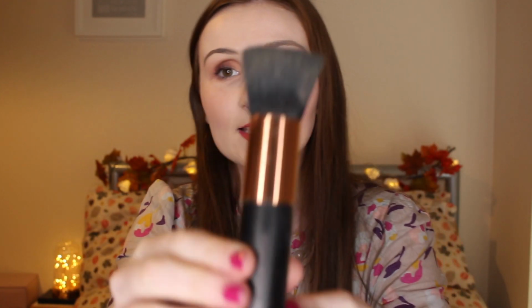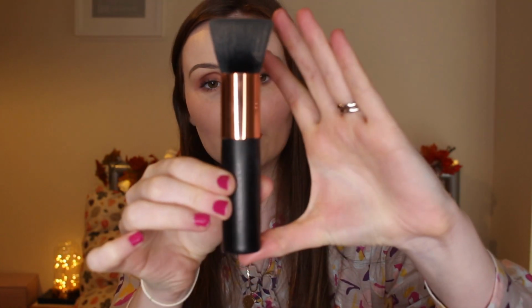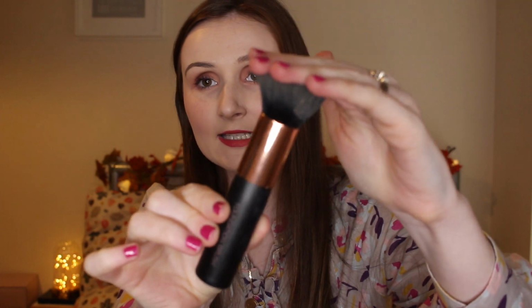The next item in my favourites video is a makeup brush. This one is by Bella Pro, which I think is from TK Maxx. I think that's where this came from. And it is the foundation brush. It looks like this. It's quite small, I like it. And it's quite dense, like the bristles are quite dense up here.